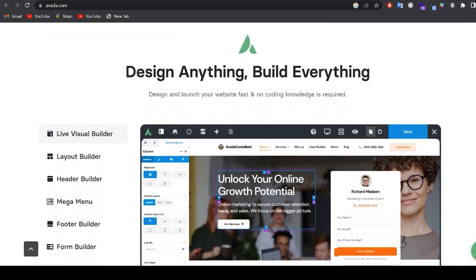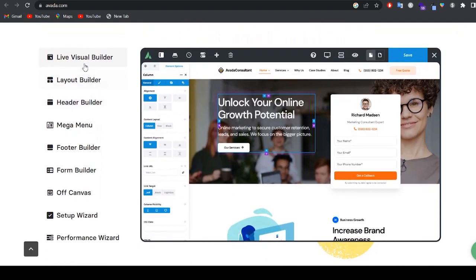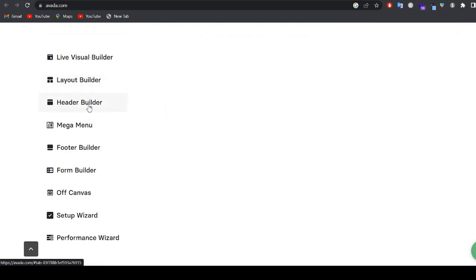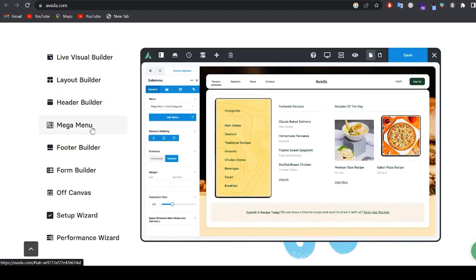Avada comes with a wide range of features, including a drag-and-drop page builder. The Avada page builder is one of the most powerful and user-friendly page builders on the market. It allows you to create any type of layout you can imagine, without any coding knowledge.